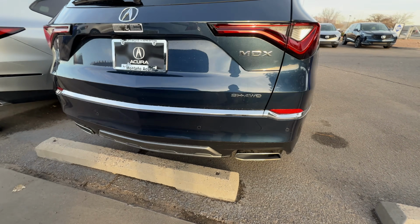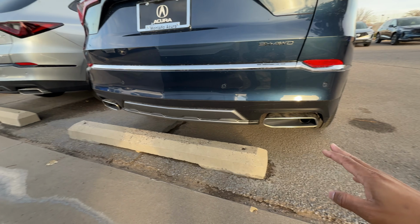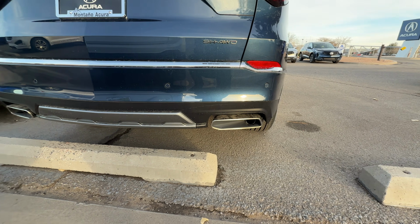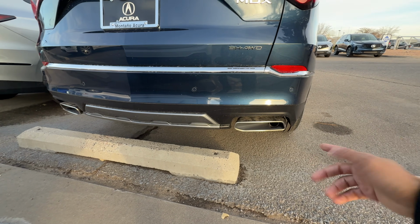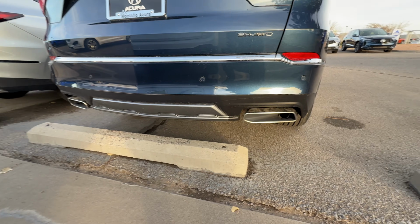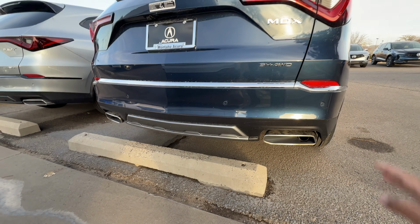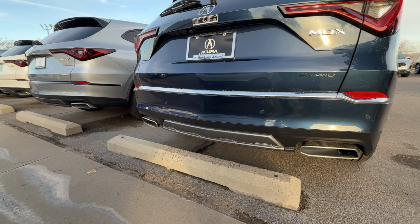On the lower portion of the bumper, you do have sensors built in, and you kind of, not really, have fake exhaust tips. You can see the real tip in there, but it's connected to the exhaust, so you get a fake exhaust tip, but it's not really a fake one. It's actually connected in there. You guys can see that guy, the real tip in there. You do have some gray finish on the lower portion with some flat black, more of that chrome striping, and you do have your reflectors built in to the rear of your MDX.